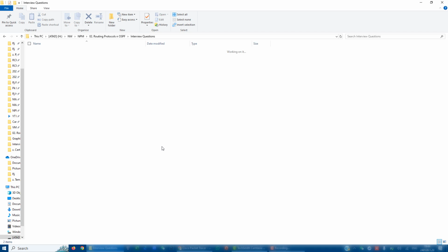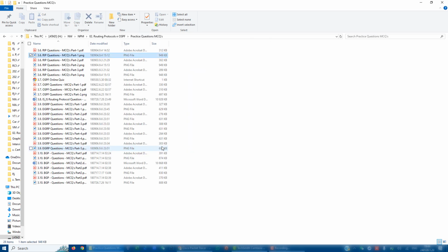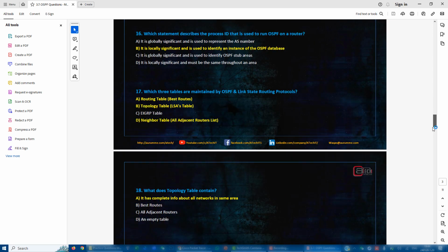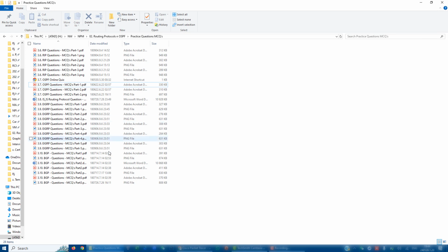Other than that, we will also have a lot of practice multiple choice questions. For example, once we study RIP routing or OSPF routing, we have multiple choice questions for practice, such as which methodology is used by OSPF, with the questions and answers, and why this answer. So these are some of the references. These are a lot of materials which you will be using for practicing, not only on OSPF but BGP, EIGRP, all the routing protocols.